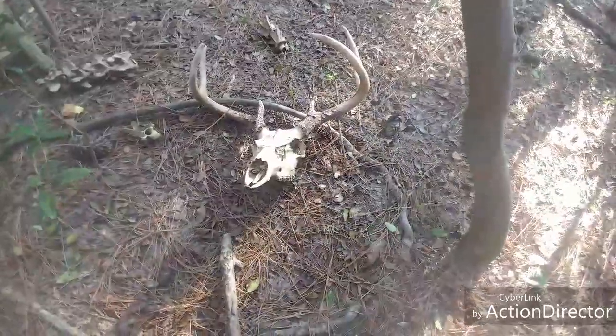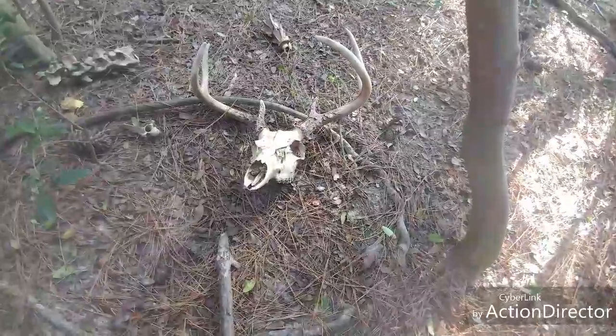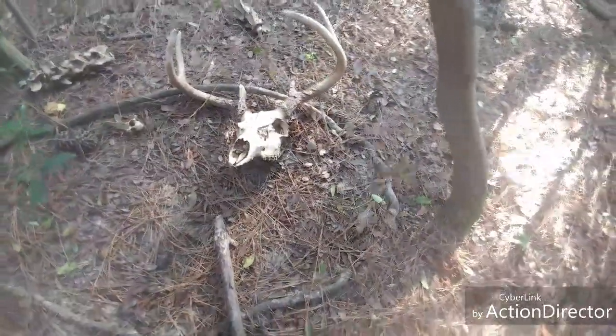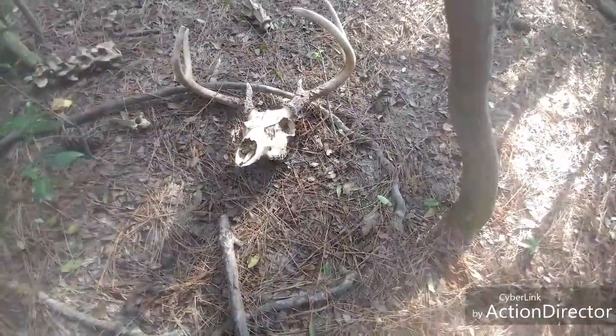And last year I found, I think 5 or 6. Can't remember off the top of my head. Since the floods of Hurricane Harvey. That would have been late August.